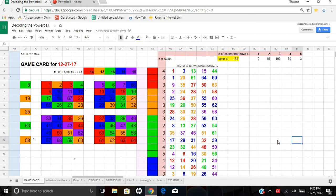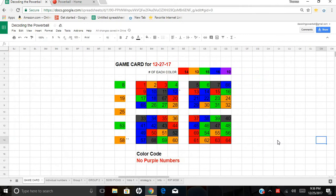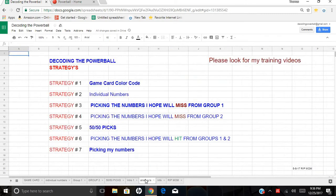So I'm going to scroll to the right. And this is what the game card looks like so far with no purple numbers to it. When I block out a number like this, it means that I'm not even going to consider this number when I'm picking what I think will be the 5 white winning Powerball numbers. If I'm correct in my pick and none of these purple numbers come up, then I'm one step closer to that $2 million prize. So I'm off to the next strategy.